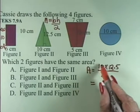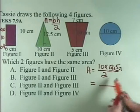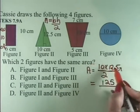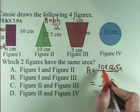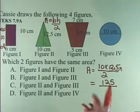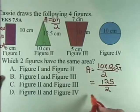How many spaces am I going to move that decimal? One. One space, and I'm just going to move it one space to the right. So it's 125. Now, if it were a decimal number, I would be moving the decimal to the left, that number of zeros. But we don't have any decimal numbers. We don't have to worry about that. So it's 125 divided by 2.